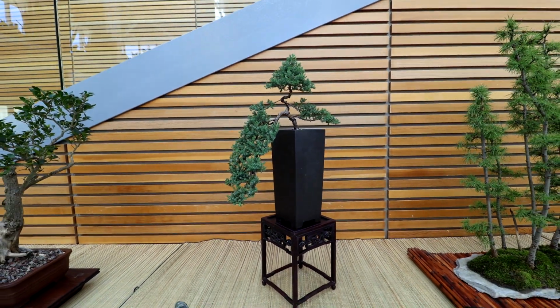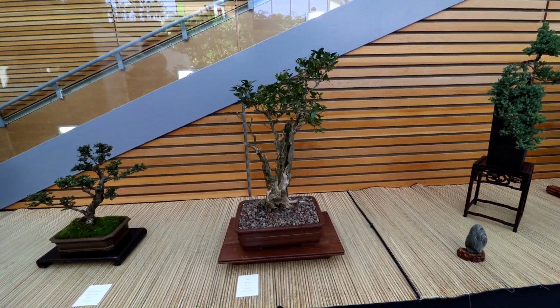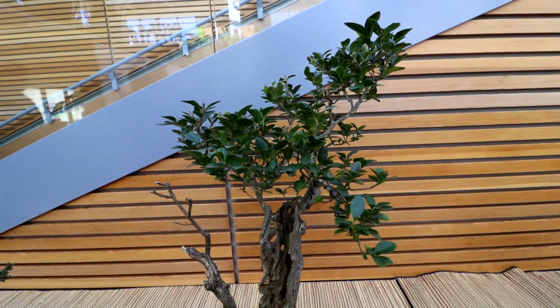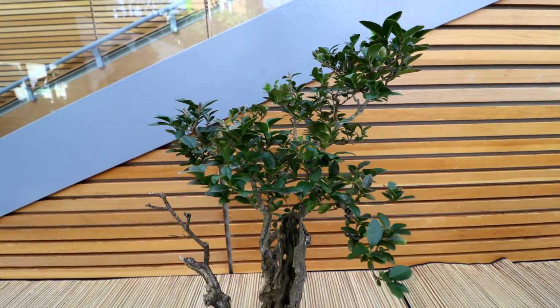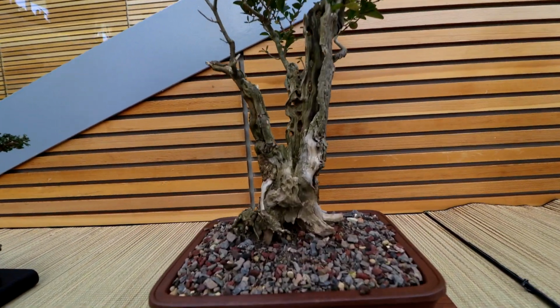And it's displayed with the corner of the pot facing the front. And here is a privet with kind of a deadwood trunk. The live vein going up to the canopy. Very, very small leaves on it. So it's in training 20 plus years. An amazing old tree.